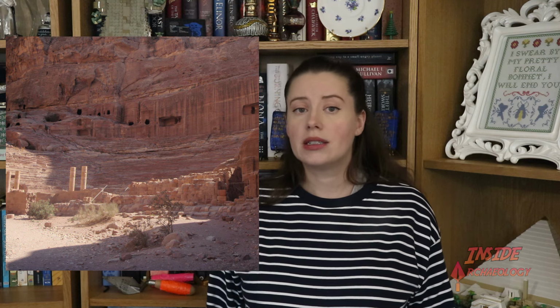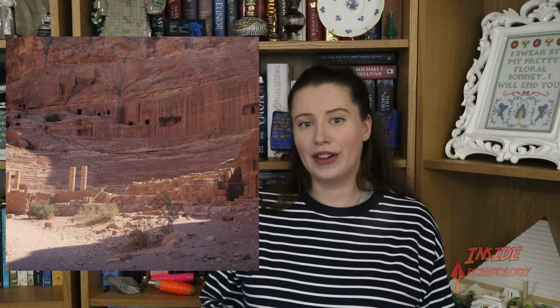It could accommodate approximately 8,500 people, and its position facing northeast means that the spectators wouldn't have had to worry about the sun shining in their eyes during a performance, which is something I find to be really thoughtful on behalf of the architects.